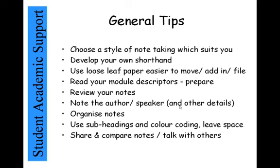It is a good idea to read your module descriptors and prepare for lectures, for example by carrying out some reading and making initial notes beforehand. It is just as important to review these notes afterwards, adding in extra information while the subject is fresh in your mind. When taking notes, it is useful to get into the habit of noting down the author and resource or speaker, so you're able to revisit that research or reference it in your coursework.